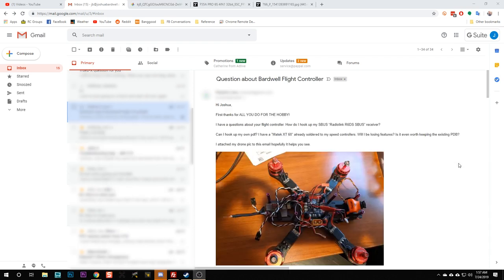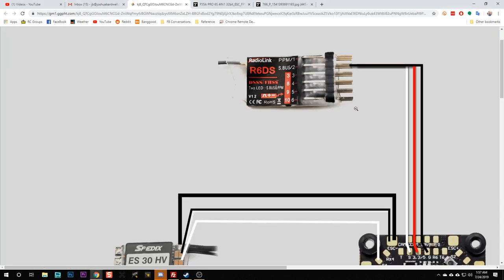Here's a question from Roberto, who is using a RadioLink R6DS S-Bus receiver with my flight controller. This is not a very common receiver for me to see, but it does output S-Bus and it will work. And he just wants me to check his wiring diagram. Okay, so what do we got here? This is the S-Bus output. Good.